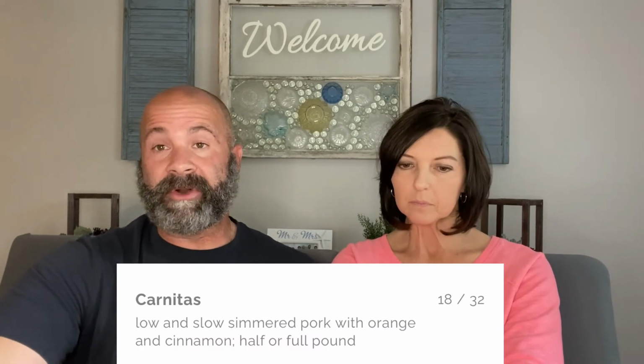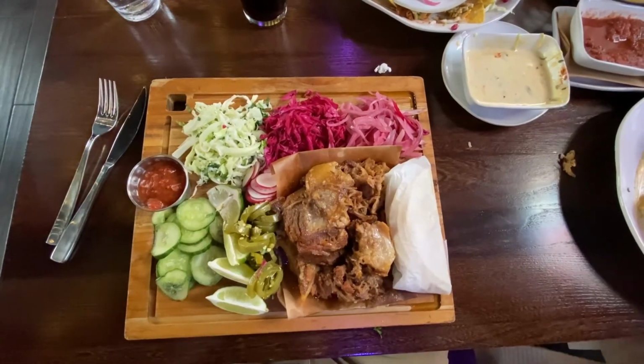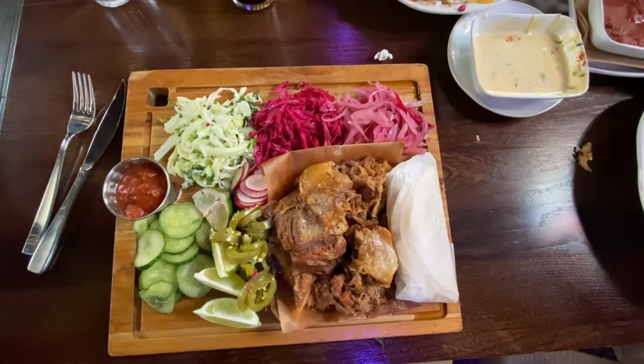Carnitas is big chunks of pork that have been marinated in orange juice and other spices. I could have got the carnitas tacos, but instead I got the plate. They just bring you everything on a plate and you make your own tacos. I like doing that better myself. The pork was flavorful, juicy, tender. I think I probably had 5 tacos.